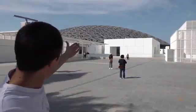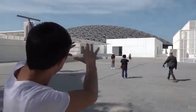I'm standing next to Louvre, but I'm not in Paris, France. I'm in Abu Dhabi. Look at the dome. It's made in the form of an artificial web so that the sunlight can get in. Now, works of art have been collected from all over the world to bring East and West together. Let's go inside, take a look.